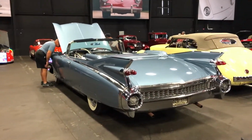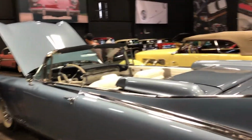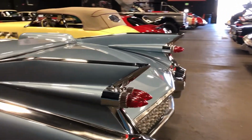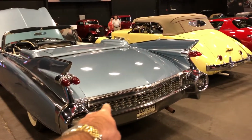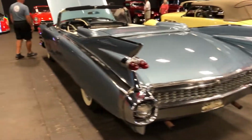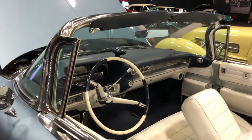Take a look at the 59 Cadillac. Man, those fins, they just never get old. I wish that they could design cars like this again. I also do like how on this model, the back end of the car here looks a lot like the grille on the front end. They mimicked the same design, which is so cool.